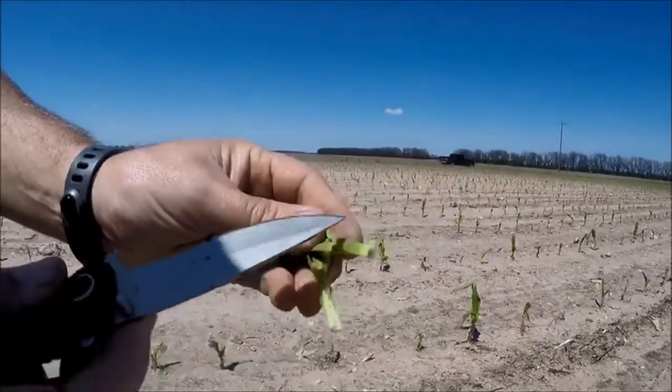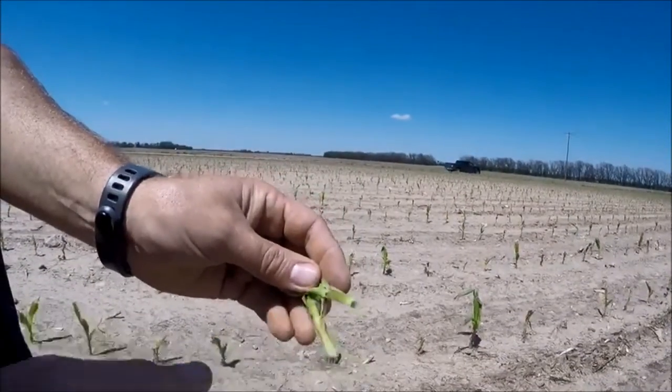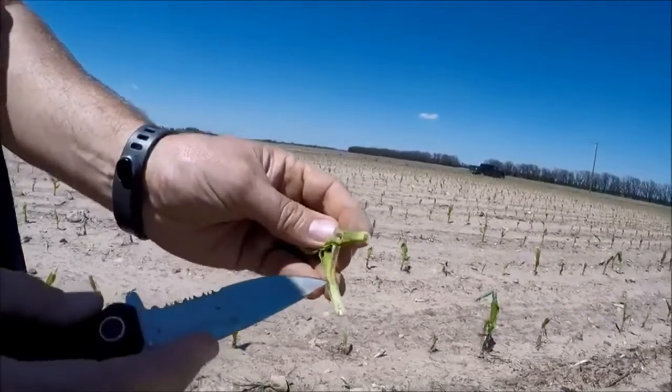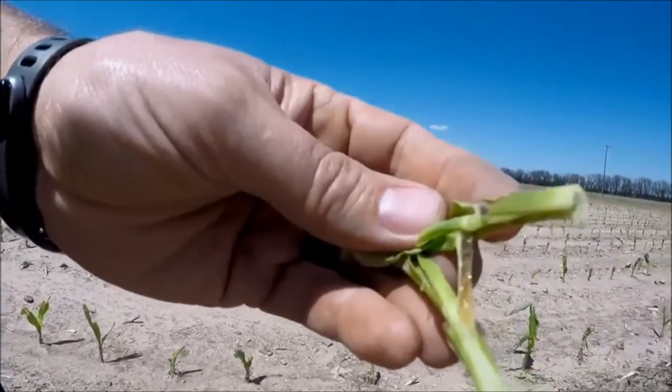When we get this soil splashed up into the whirl, we have a sick plant, we have a lot of tattered material, and we can get infections down in here. Once we have infections down in here, this is typically going to extend down through the stem into the growing point and kill the plant.